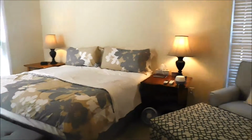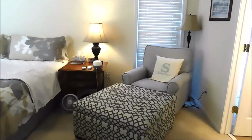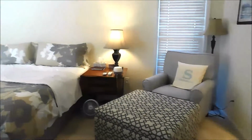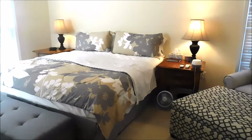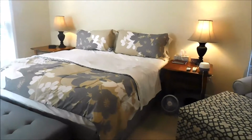But this is where it is now, and I think it's a very comfortable room. It's kind of a haven. It's kind of off to the side from the rest of the house, and it's our own little space. So we love it.